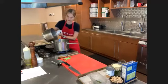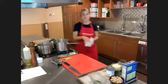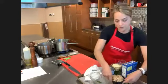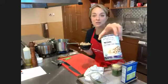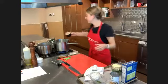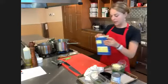I'm telling myself that, because we're gonna add that pasta in and the pasta is gonna absorb some water as well. You can throw in a can of beans. Gently place a can of beans in your soup. So rinse them first. Add your shells.